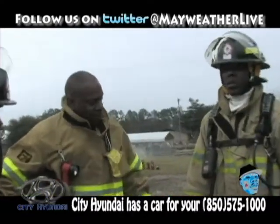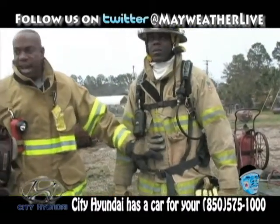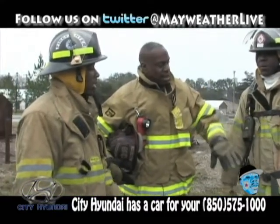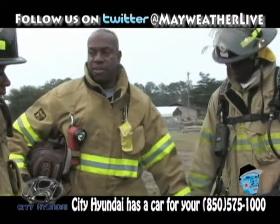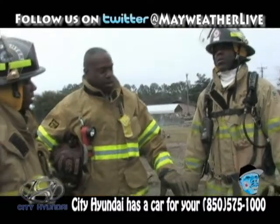Okay, our first line of defense is our bunker pants and our bunker coats. These have a thermal protector inside to keep us from getting so much heat from the flames on us. Inside the building gets real hot. Next line of defense is our gloves. These gloves are not fireproof. They have some fire resistance to them.